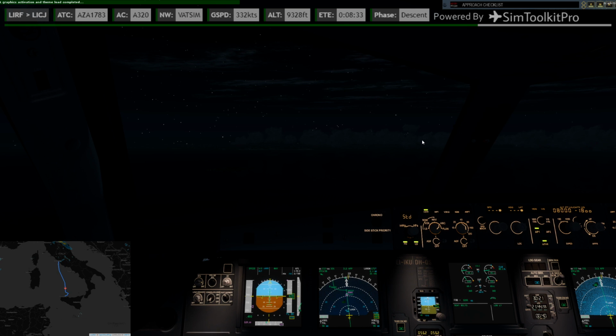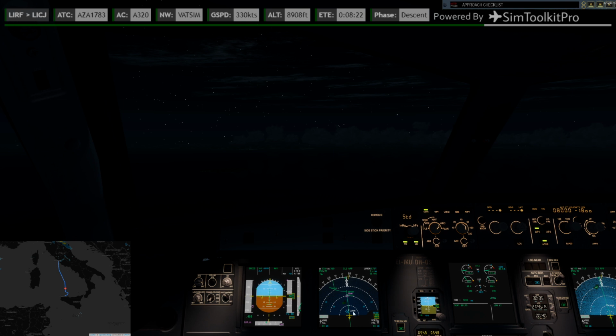We're getting close. It's a much shorter DME arc than if you're coming from Giano. If we're coming from Giano, we fly the whole arc. But since we are coming from Luron, we cut the arc in half, kind of. So we only fly the second half portion of the DME arc. So it makes for a much quicker approach, right?